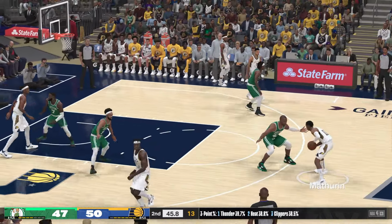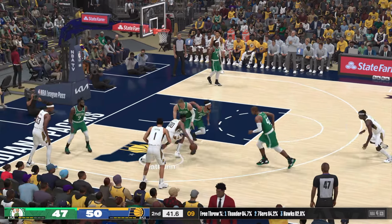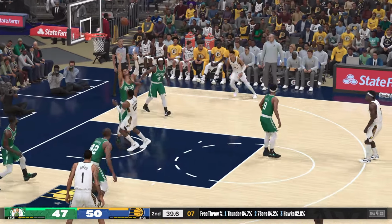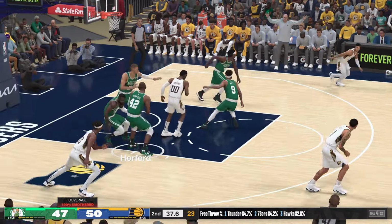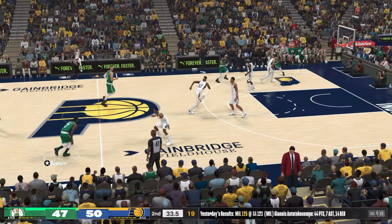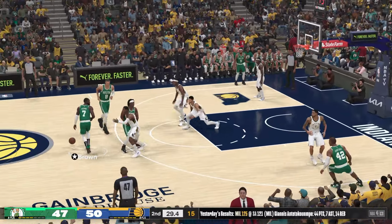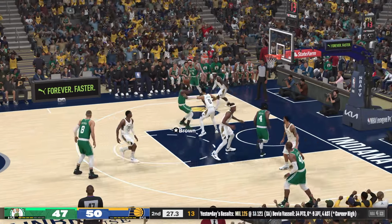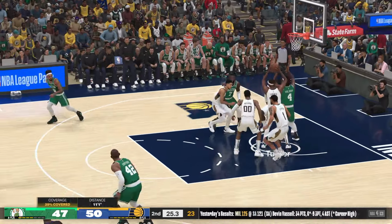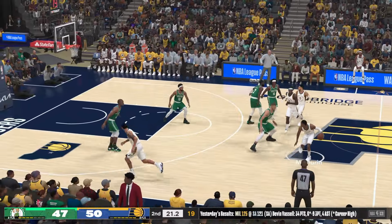Outside Matherin. Hield, a screen on Horford. Matherin with the ball. Porzingis picks him up defensively. And it's Matherin missing. I'll tell you, most of the time this guy's going to finish that, but that was tremendous defense that prohibits him from completing the play. Holiday, a screen on Matherin. Here's Brown. The rebound by Turner. Turner's got rebound number 7 tonight.